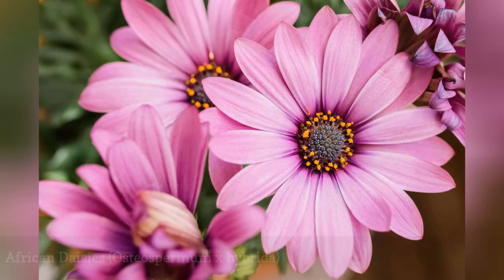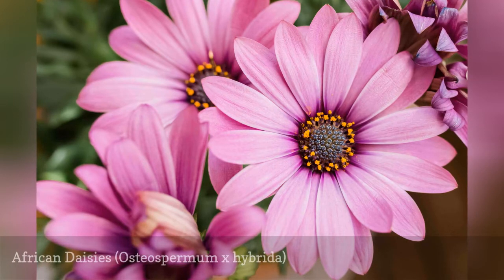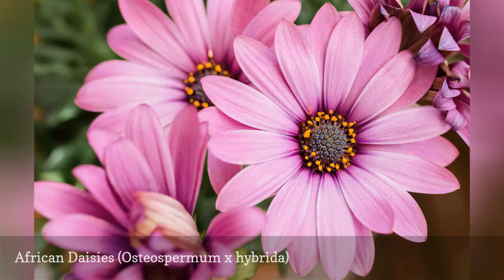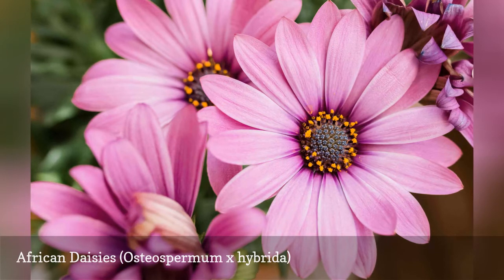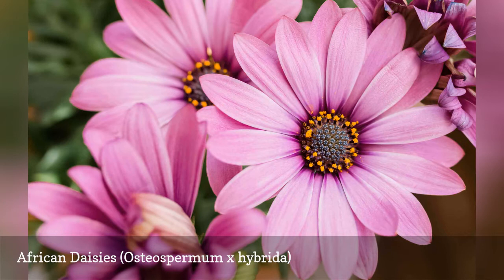Most of the plants marketed as African daisies or Osteospermum are cultivars of hybrids based on O. eclonis, O. jucundum, and other species. Growing 1 to 3 feet tall, these plants have daisy-like flowers with stunning metallic centers, blooming in early to mid-summer. These plants need fertilizer, sufficient water, and acidic soil.